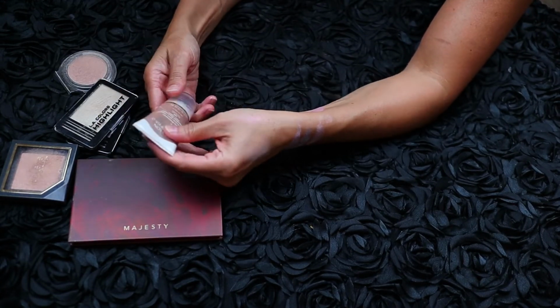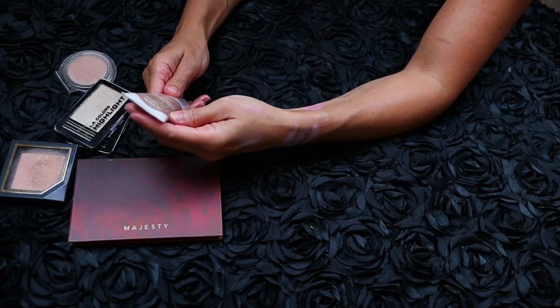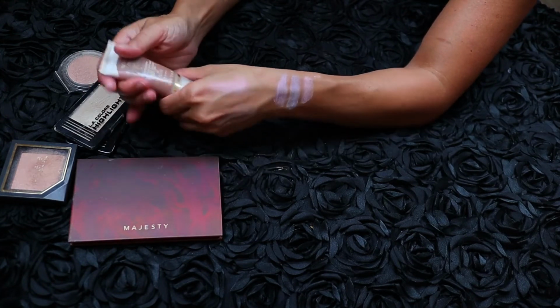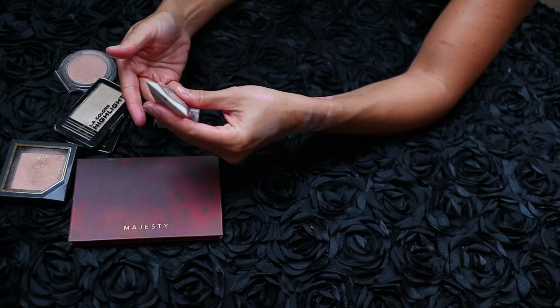And then I've got this, and this, you guys, is old. I got this, I think, at Big Lots. This is the Revlon Age Defying Spa. I know, it's old. Face Illuminator, this is in Bronze Light. And I've had several of these. I've had the Pink Light and I've had the Bare Light. And this is the Bronze Light.